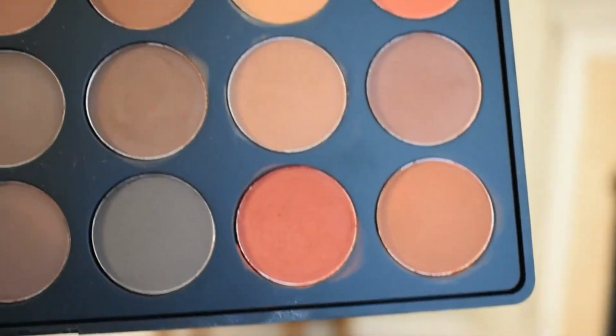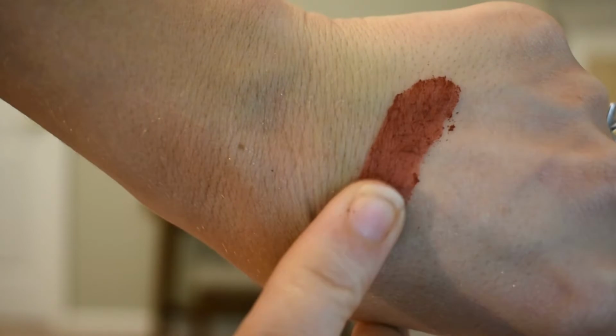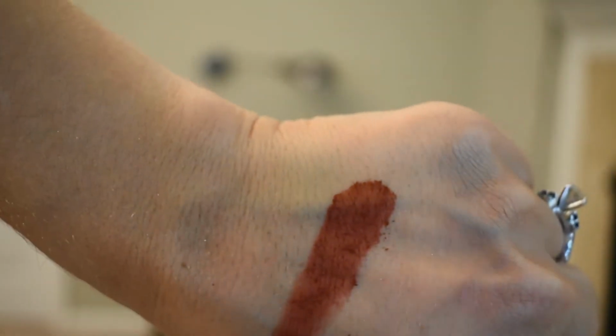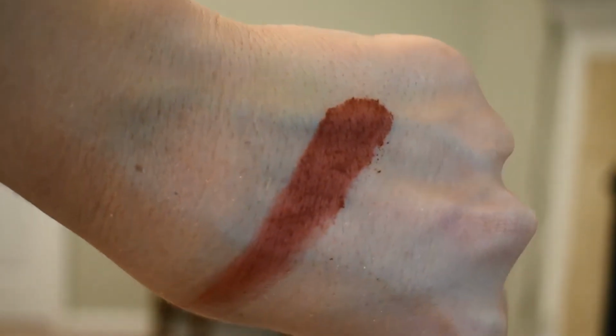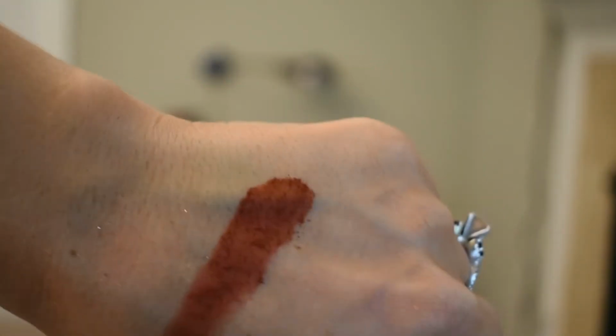In the 35 OM palette, I already know what my favorite is before even opening it. It's that brilliant red down at the bottom. It's awesome. This one right here. And there's a close-up of that red. And this is such an effortless, beautiful matte red. This is showing up a lot more brown than it actually is in person. This is a lot more of a blood red.